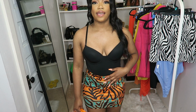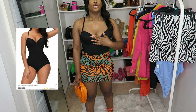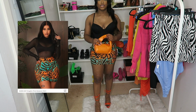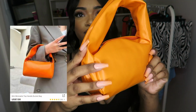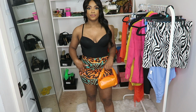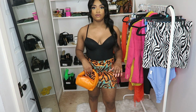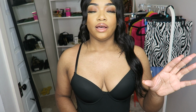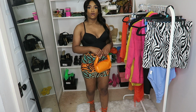So next up, I have this little black bodysuit, and I thought that this would be so cute paired with this skirt. This skirt is also from Shein, as well as the purse. I purchased this purse because I thought that it would go really well with this skirt here. And then I purchased the shoes as well because I love the design on them. I'm gonna show you guys up close so you can see the details, but I just really love this outfit all together.